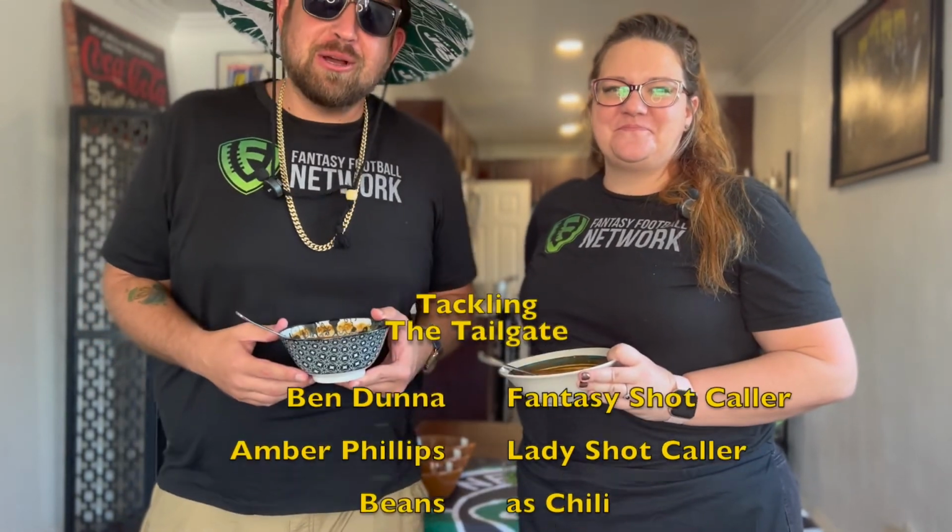This is why you build flavors. The secret to any sauce or soup is to build. Start from the bottom and work your way to the top, just like my fantasy teams, except for like 2. That concludes another episode of Tackling the Tailgate. Here's to you, here's to us. Let's get this dub. Cheers. Fantasy is life, you know it's a vibe.